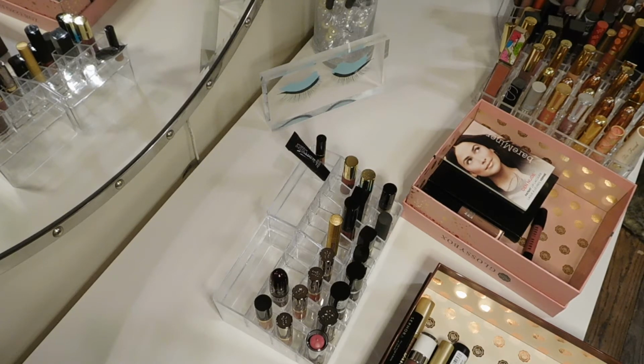Wow, I need a makeup wipe for this. My hand's all hot mess.